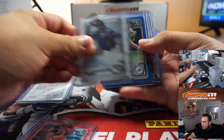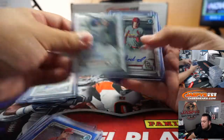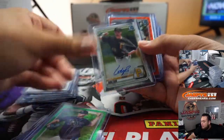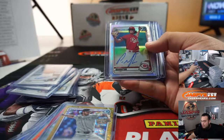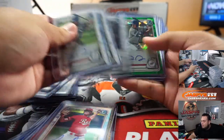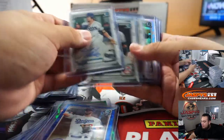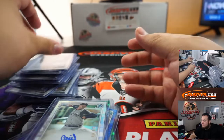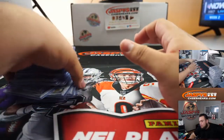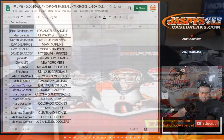Got a red out of 5. Blue. Another blue there. A green. An orange. Gold wave. Refractor. Atomic. Green. Refractor. Boom. But yeah, guys, every case is always different, of course. So there you go. Now let's see who's going to win some break credit back.